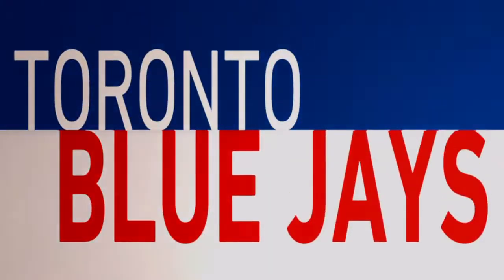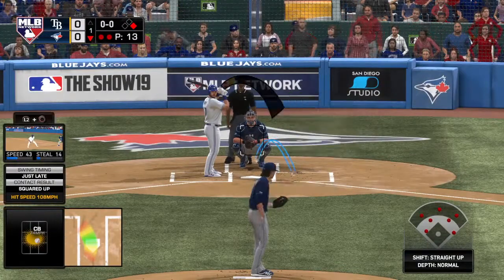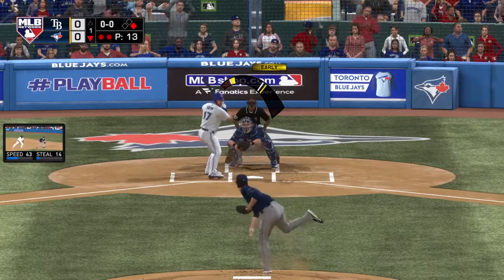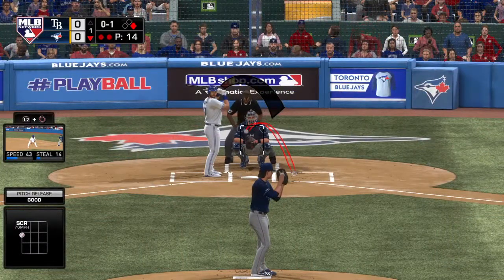Hey, there's a nice knock by the 3-hole hitter. I know there's 2 outs, but they always say with your man coming up, the number 4-hole monster, as soon as he steps in the batter's box, there's a runner in scoring position. And that'll bring in the Pittsburgh area native Ian Happ. Strike 1 to start the at-bat.